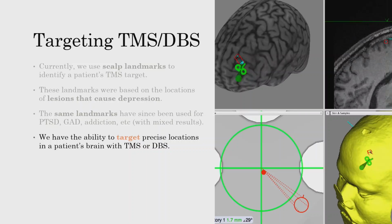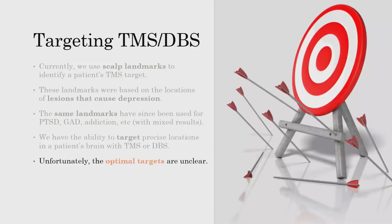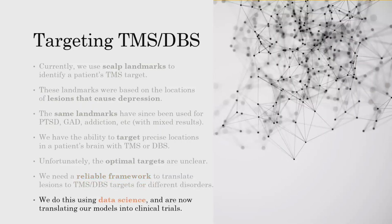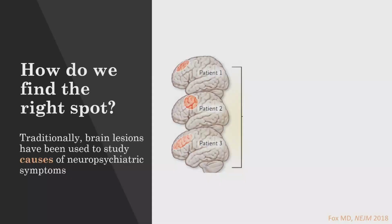Now, we have the ability to target very precise locations in the brain with TMS or DBS, but it's useless if we don't know where the right target should be. And so we need a reliable framework to translate lesions to TMS or DBS targets for different disorders. We started to do this using data science in our lab, but we're starting to translate this into clinical trials soon. So let me talk a little bit about how we find the right spot.